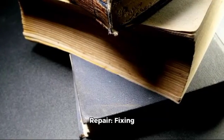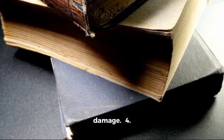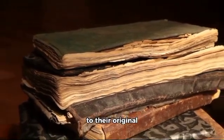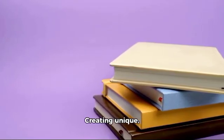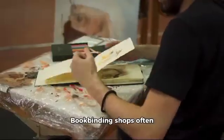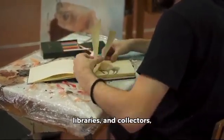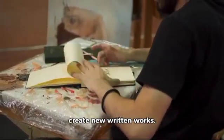3. Repair, fixing torn pages, broken spines, and other damage. 4. Restoration, returning rare or antique books to their original condition. 5. Custom binding, creating unique, personalized books or photo albums. 6. Printing and copying services. Bookbinding shops often cater to students, authors, publishers, libraries, and collectors, helping to preserve and create new written works.